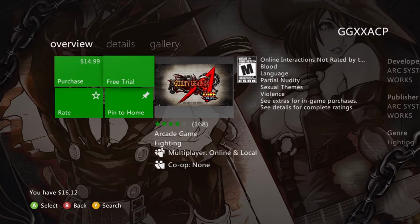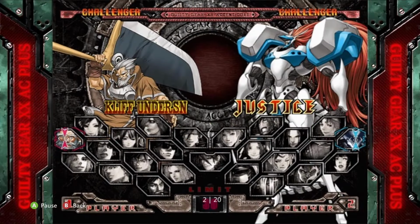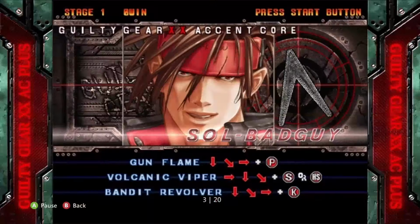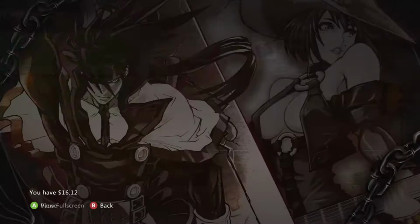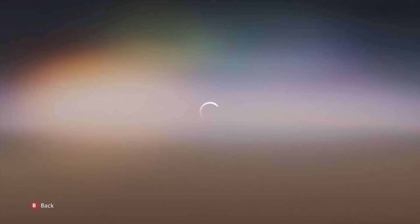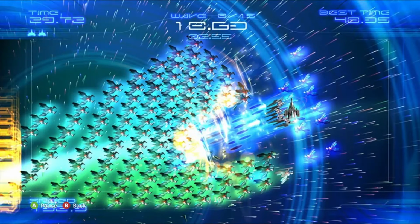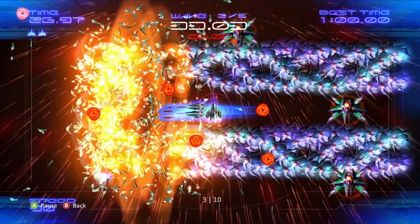XXAP. These games always had the most overdone title. Well, yeah, if you're into fighters, there's that one. We got Galaga Legions DX. Okay, you've intrigued me. I've been asking for more shmups. Let's see if this game delivers. Okay, well, there's a legion of dudes coming at you for sure. Oh, this game is really over the top.